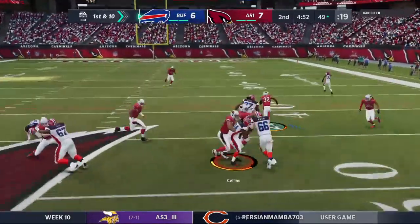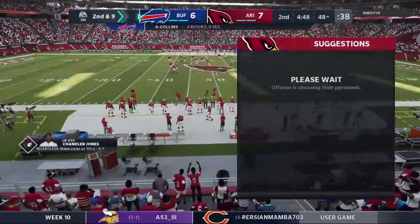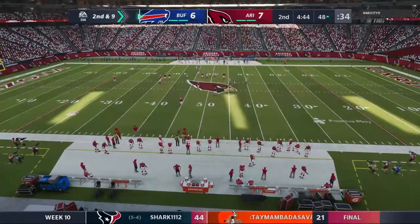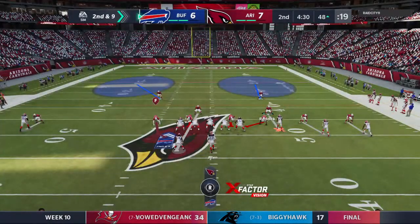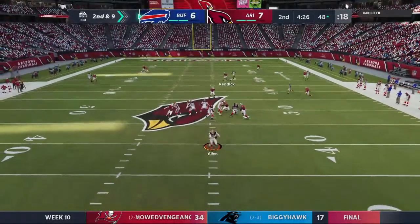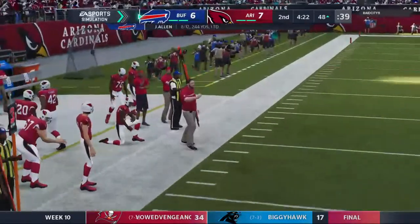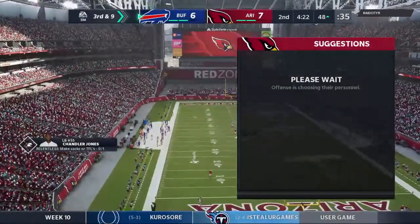Out of the gun, this is Collins. And he'll get this into enemy territory, but not by much as he's down to the 48. Give the tackle to Hassan Reddick. No doubt about it. A really nice job there by the defense, not allowing him to get to the perimeter. But that means your defensive ends, your outside linebackers, the guys that you pay big money to sack the quarterback, they also have to have interest in the running game as well. And they did a nice job there, holding the point of attack and not giving ground. So I like that right there.